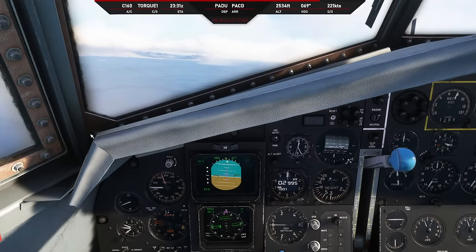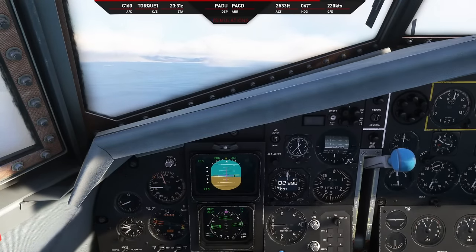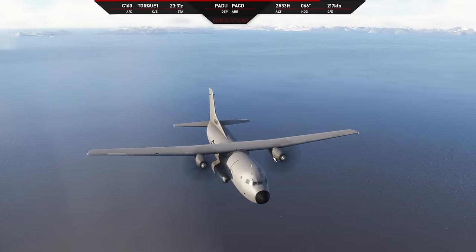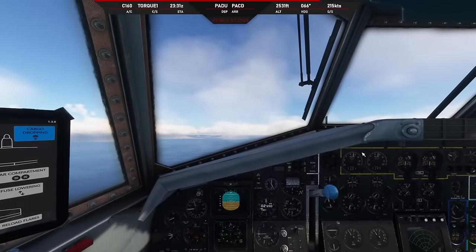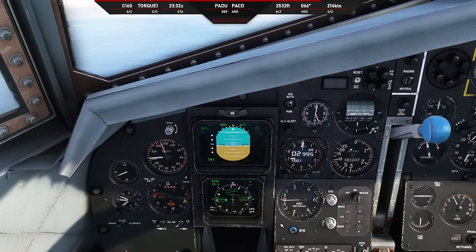So now we need to start slowing up. Remember, we want to be about 160 knots. Actually, we'll probably be about 140 knots for this drop. We'll go flaps one once we get down there. Yeah, you can see we're getting pushed out here. You see that? What's our ground speed? Ground speed is 214. I'm trying to see if I can get a time estimate to drop.